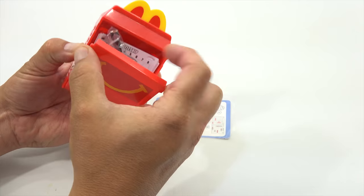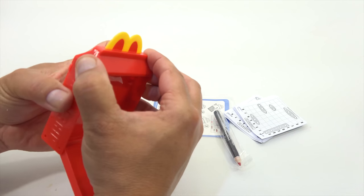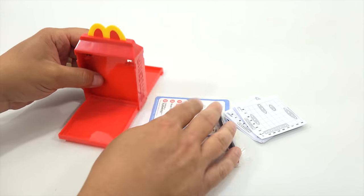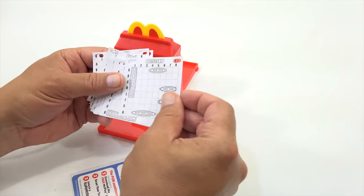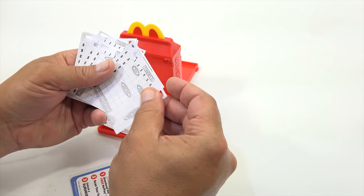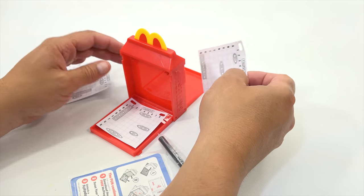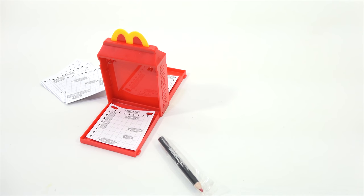Oh, cool. Let's see. Do we get little... Ooh. Little presents inside. Okay. Oh, so each little game piece, look, has got different ship positions. So you're going to take your little game piece and you're going to say, A1, hit! And then you're going to mark it.